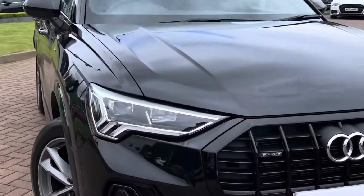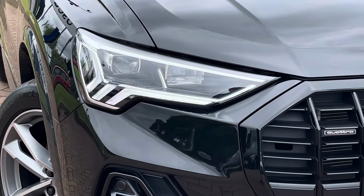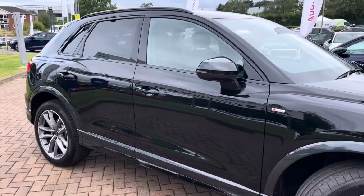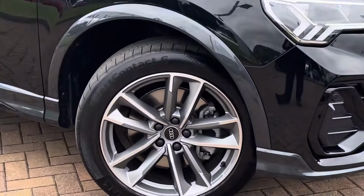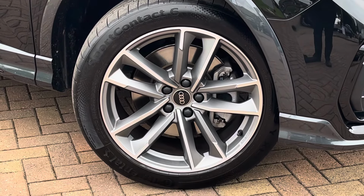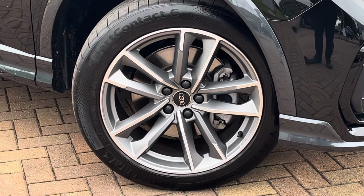On the front we have these fabulous LED headlights with LED daytime running lights, giving you maximum visibility regardless of weather condition. And on all four corners, these 19-inch Audi Sport 5 twin-arm alloy wheels finished in matte grey with a diamond cut finish, adding a lovely contrast to that black metallic paintwork.